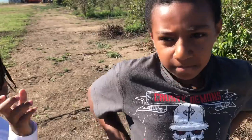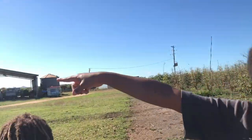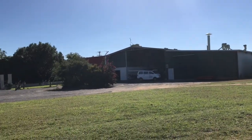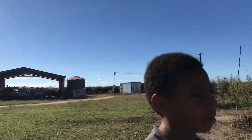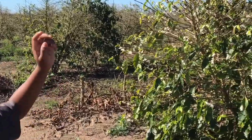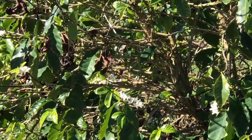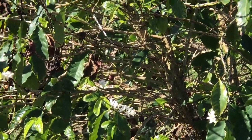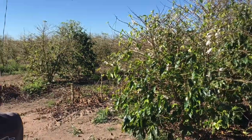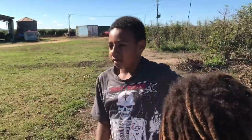Hey guys, we're still on our way to Mareeba. There's a coffee plantation and there's a restaurant right over there, and these trees over here are, well, coffee trees. Okay, you can see the flowers there, and the red stuff are the cherries ready to be picked at the bottom. Yeah, so we're just gonna go into the restaurant now.